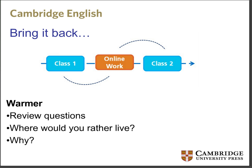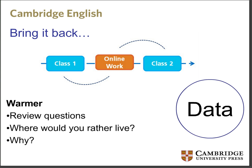There is another aspect to bringing it back, and that comes in the shape of the data that you will find in the LMS to tell you what the students did, how long they took to do it. But I'm going to leave that for now, and I will come back to it in a little bit because Fran is already thinking about what happens next. So I'm going to let her tell you all about that before we talk about data.